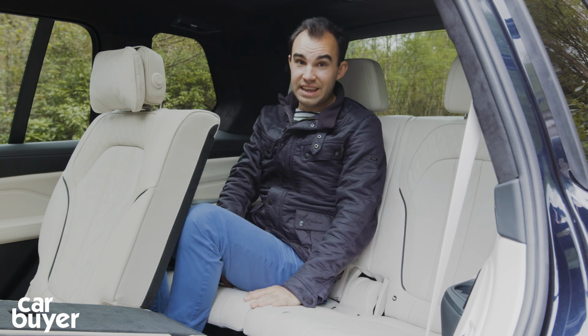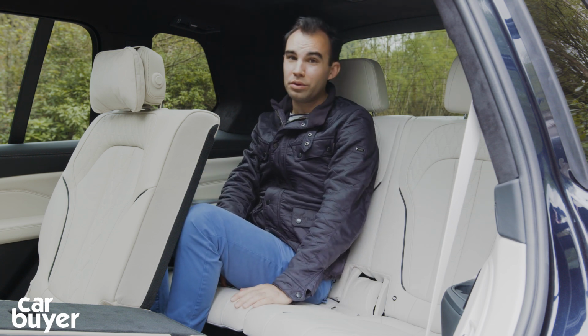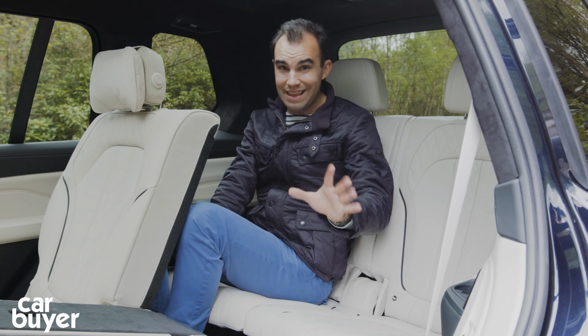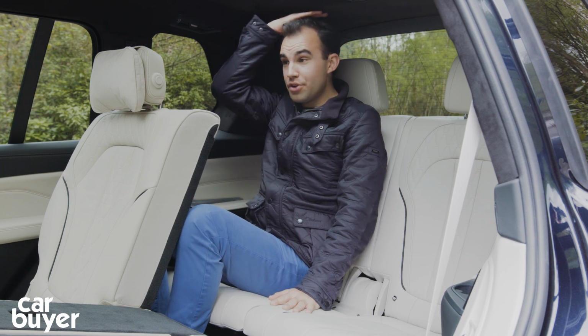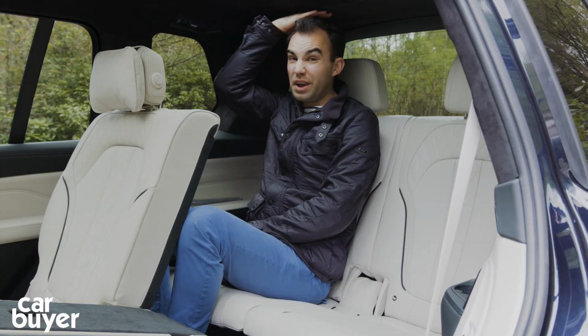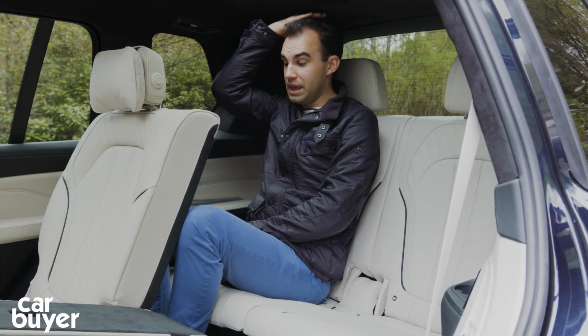This seat isn't particularly uncomfortable either. I mean, I wouldn't want to be in here for hours on end, but for short to medium journeys, it's absolutely fine. Headroom is fine for me. If you are over 6 foot, you may struggle. I'm over 5'10", and headroom is not too bad for me at all.